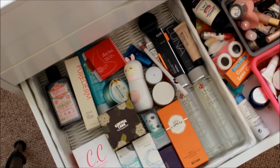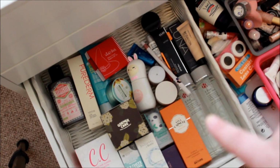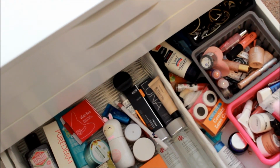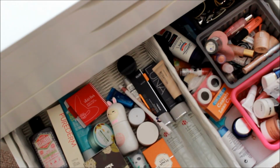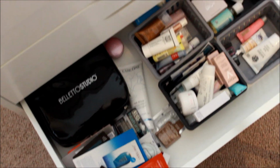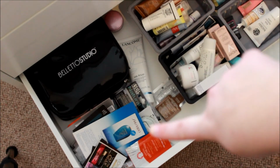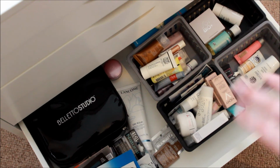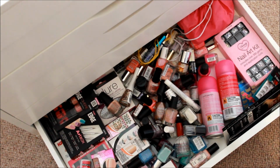So this next drawer is a little bit of a mishmash. These are nearly all Mimi Box products apart from these little micellar waters, and then these are like little bits that I've just dumped in there. So these are all sorts, and then some little hair ties at the back, and my little contact lens case. Then again, same in here. I've got my Belletto Airbrush Studio, lots of little packet samples, and then these are kind of like little bits from boxes that I want to use, so I've just put them in these little tubs. And then this is the bottom one.